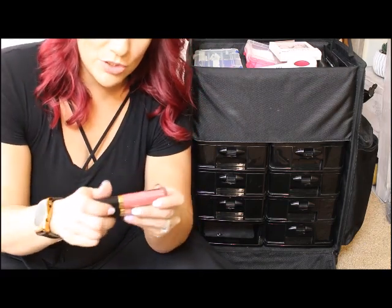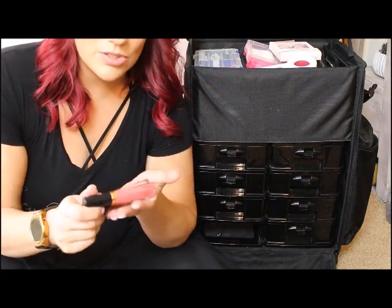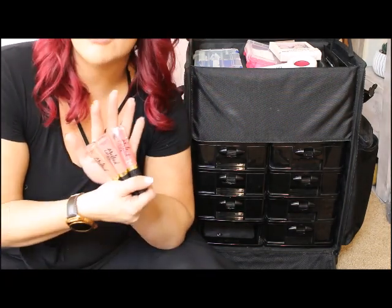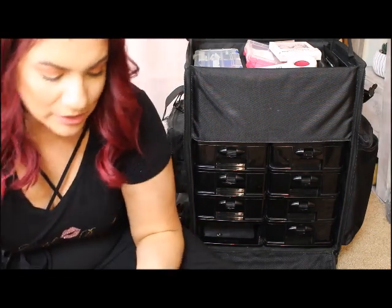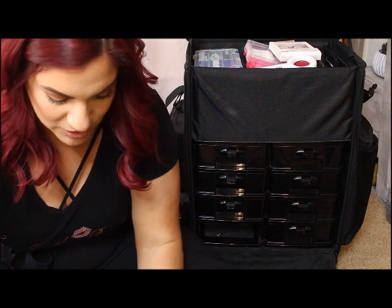These ones are from Too Faced. It's their melted latex, so they have a really good amount of pigment to them, but they don't dry down. So I will sometimes put these over top of the liquid lips if I need to, so they have a good bit of coverage and opacity, but they don't dry down, which is nice. It's pretty much a melted lipstick, hence melted latex. But I really like these too, and they're very hydrating to the lips, so that's always nice.